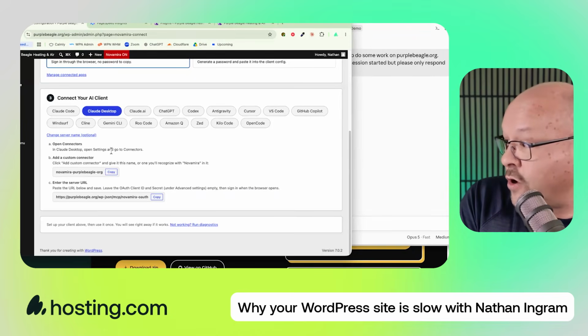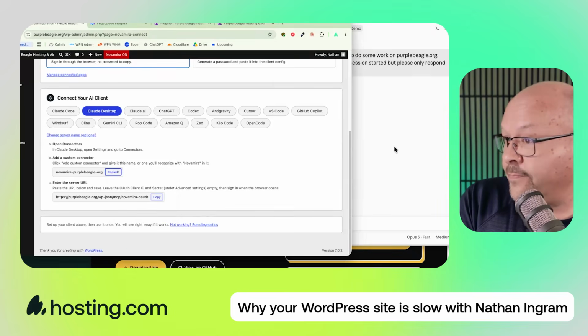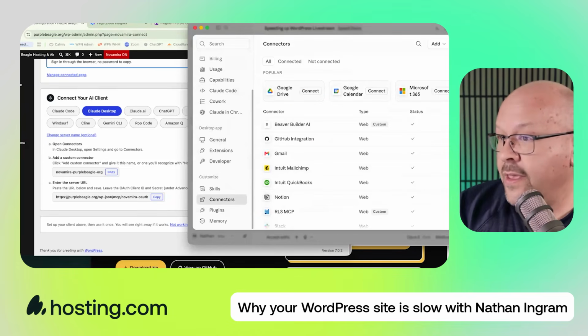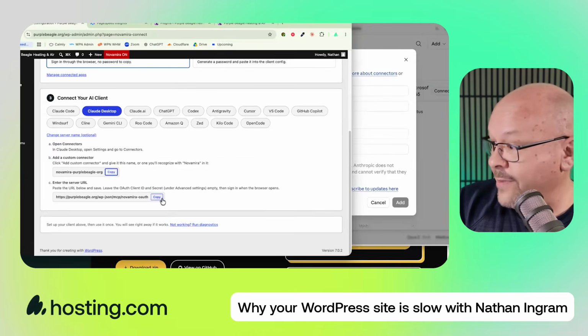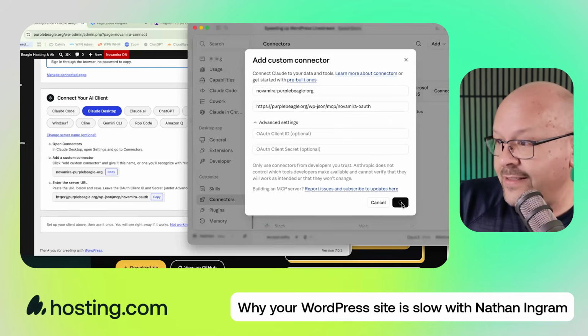So what it says to do is open settings, go to connectors, and then add a custom connector. So I'm going to first copy this, and then I'm going to go to settings, connectors, and I'm going to add a custom connector, and I'm going to paste that first right there. Then I'm going to copy this, paste it here, and now we're going to authenticate.